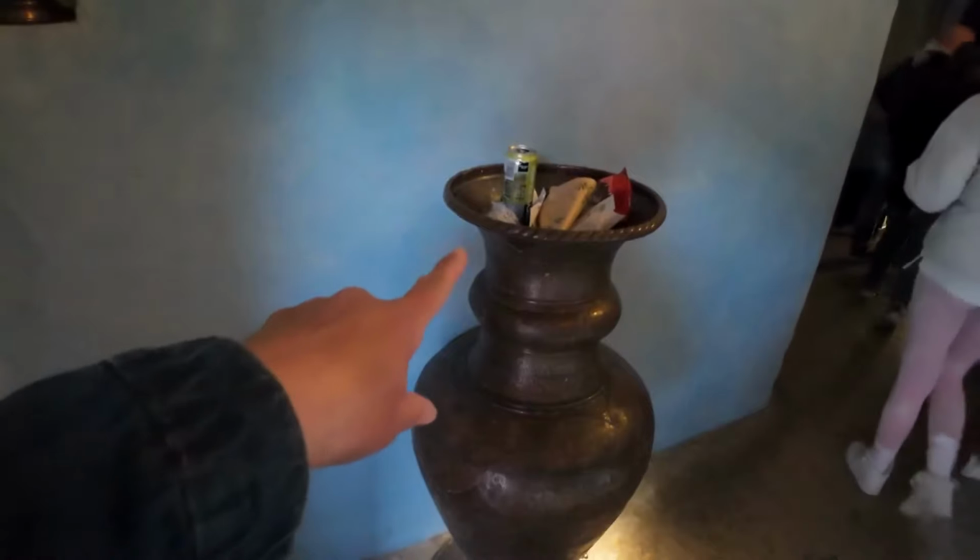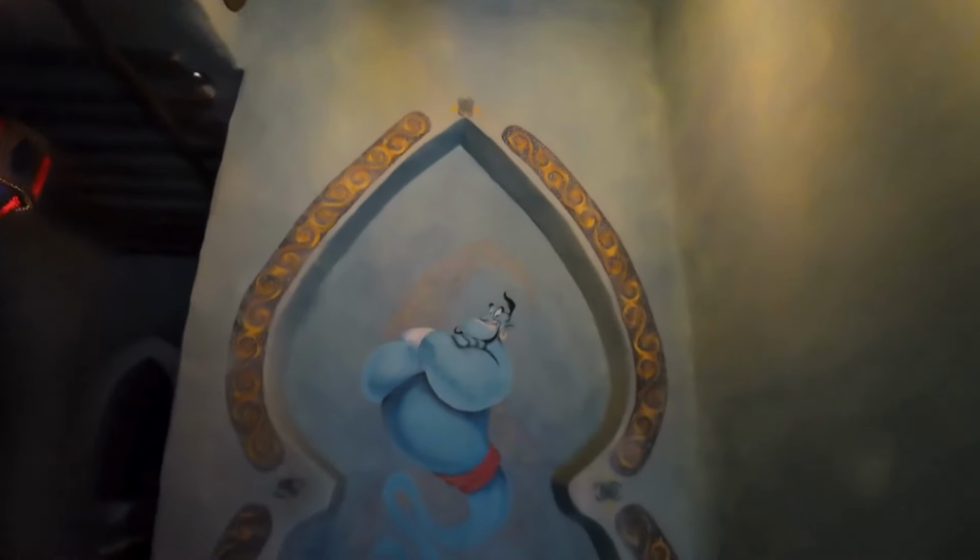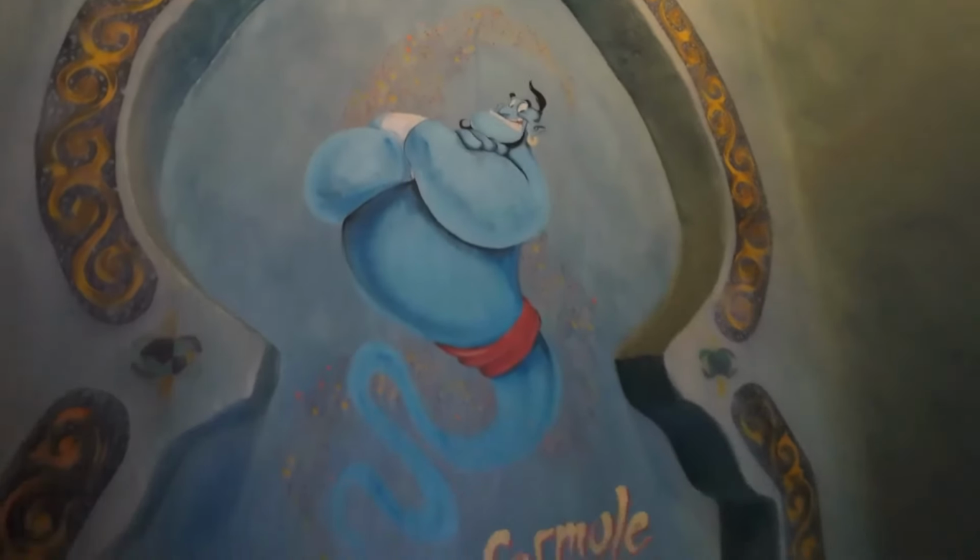I thought that was a part of the attraction, and I realised some naughty people have been dumping rubbish in the attraction. Emily's doing her fun dance. Emily, did you notice that? Beginning of the attraction. There's loads of rubbish in it. I know. I started filming it thinking it was part of the attraction, and I suddenly realised it was rubbish.